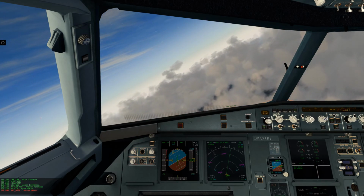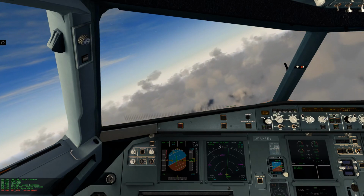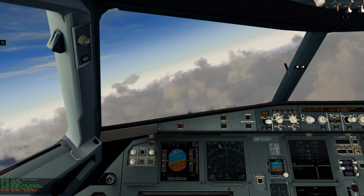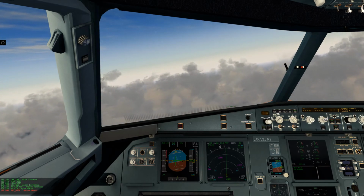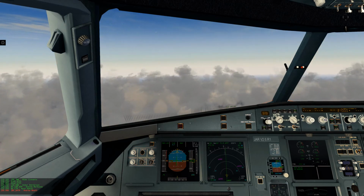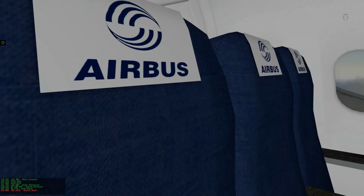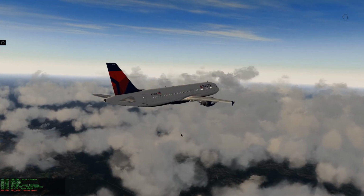That wicked tailwind I was telling you about. Watch our ground speed just continuously shoot up. Direct tailwind, 44 knots. Told you, if I did all my flights at about 21,000 feet at 1,000.